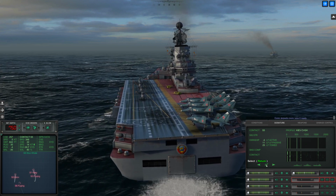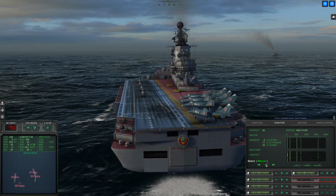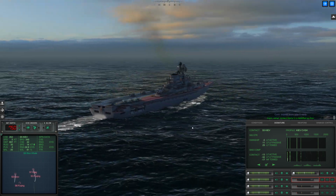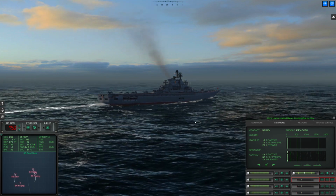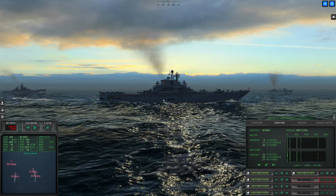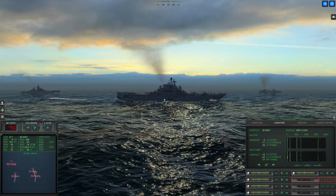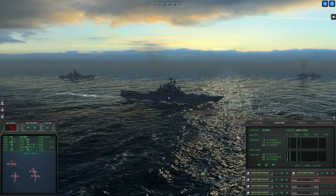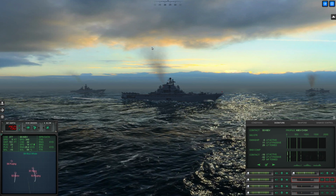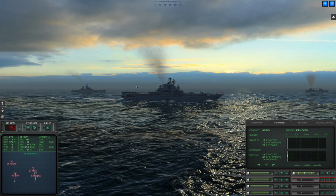Tube 6 ready. Con sonar, Sierra 5 is classified as capital ship. This is not a nuclear powered carrier. I believe it's conventionally powered. See the smokestack, the smoke plume coming from the stack.